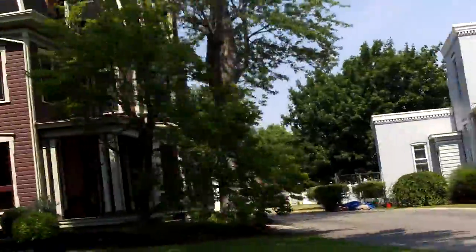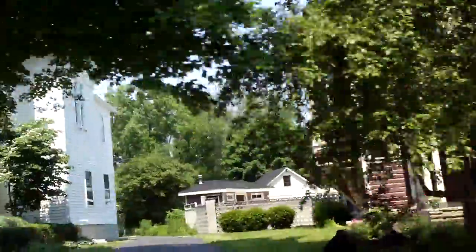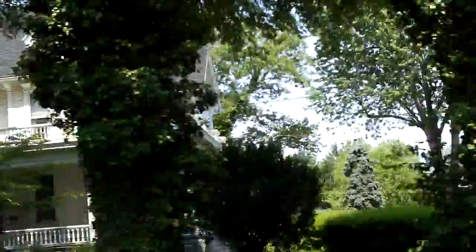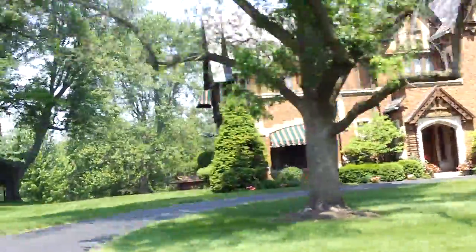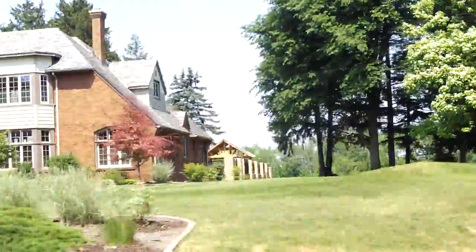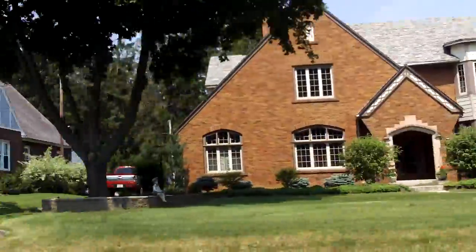This is the part of town that was originally Tiffin, and eventually merged with Fort Ball to all become part of Tiffin. This is one of my favorite houses. And its sister house right here is also one of my favorites.